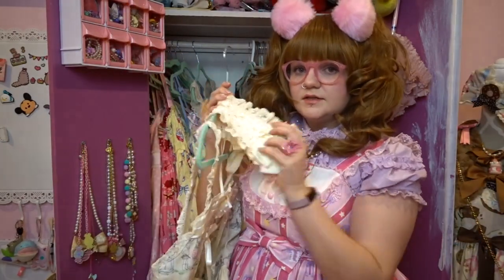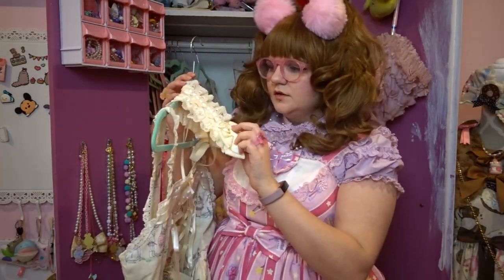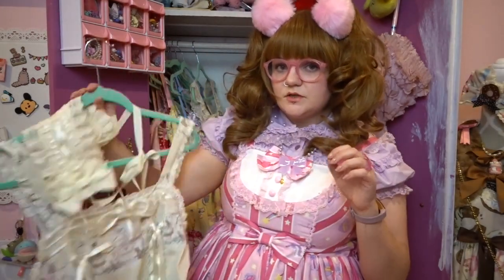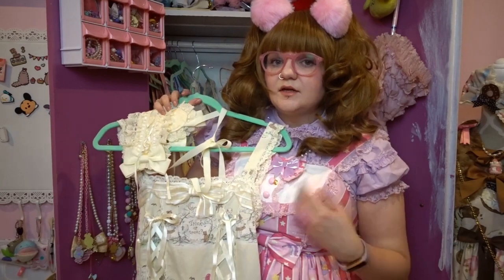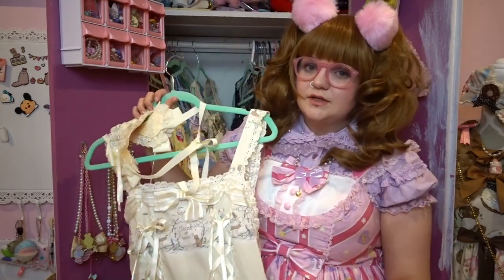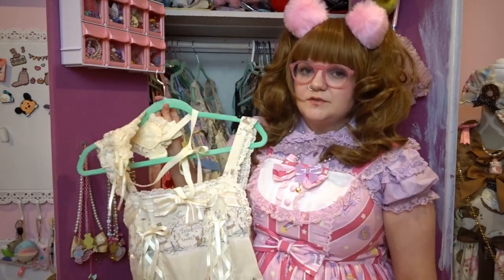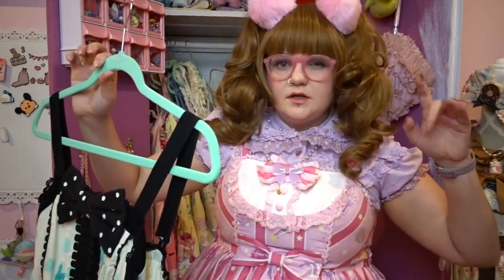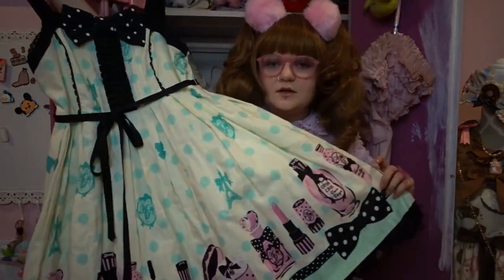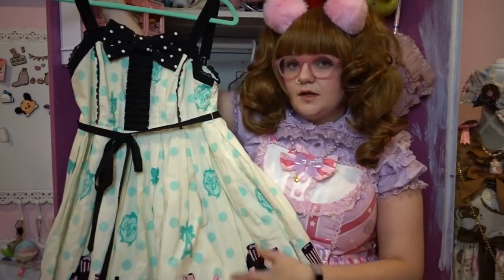Oh, I also have this ivory off-white rectangle headdress that I bought from Baby, the Stars Shine Bright directly when I was living in New York. It was one of the only things that I could afford to buy there. Our dollar was really, really bad, so I couldn't really do much shopping when I lived there for a few months.